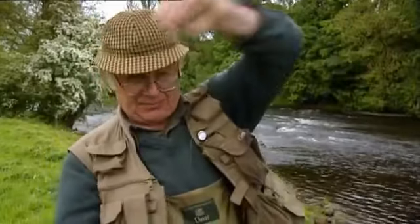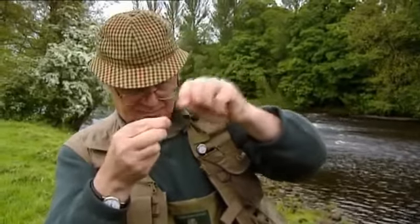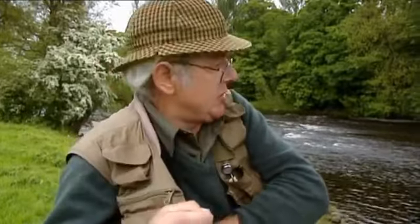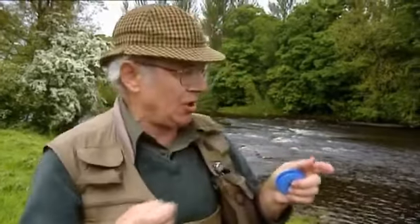Now I've got to put a tippet length on. So I come right to the fine end of my leader. But in this height of water, there was a drop of rain last night. It brought the river up a little bit overnight. But now it's dropped, but there's still a little bit of water in, a little bit of colour.